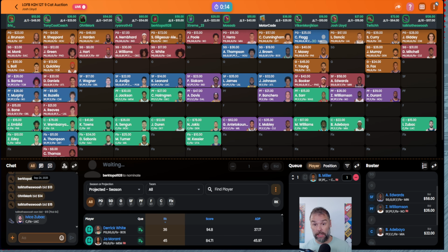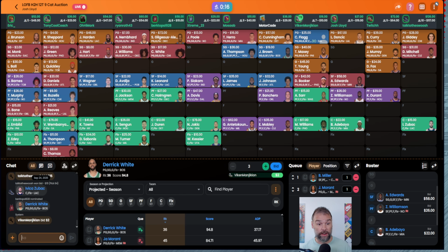Although, I need to start filling up some other roster spots soon. And again, I will do that. I'm guessing Ja Morant's still available. Could I sneak him through on a cheaper price? I'm looking for $5 guys. So who do I get at those prices? Kamara? Hartenstein? Beal? Wiggins? Derek White?